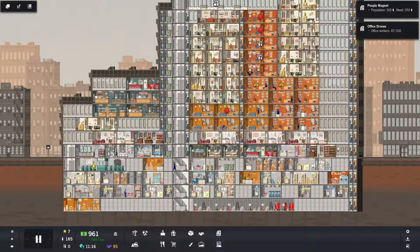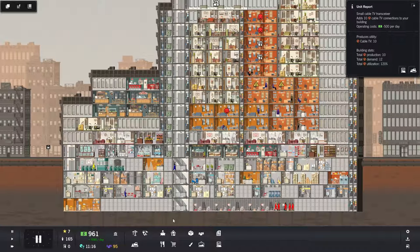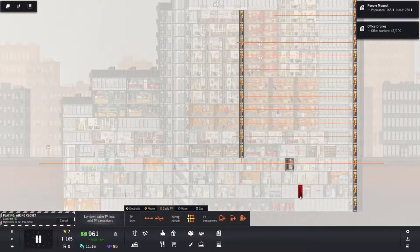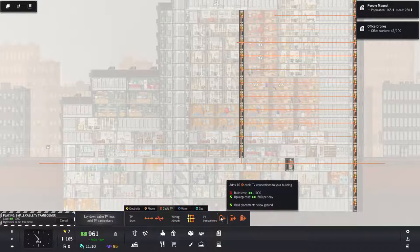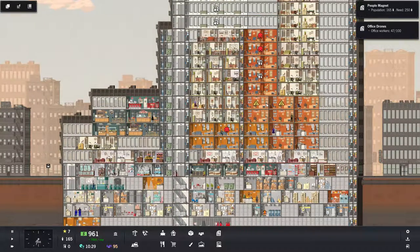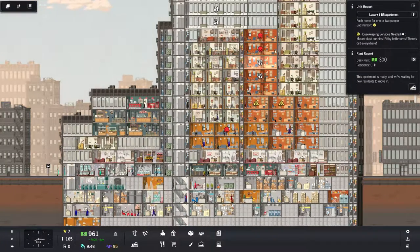Let me guess, we've run out of TV connecting slots. Where is the TV connector? Right there. Yep, I thought so. Oh my god. I guess this is what it's like being a landlord, isn't it? It must be an absolute bloody nightmare. What? Oh shit, I don't have $1,000. You guys are going to move out because you don't have TV. Oh my god.